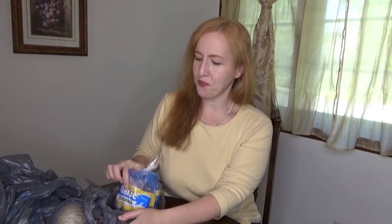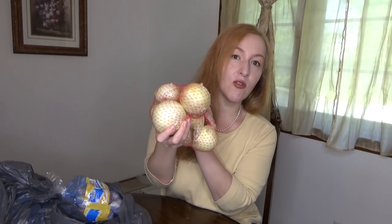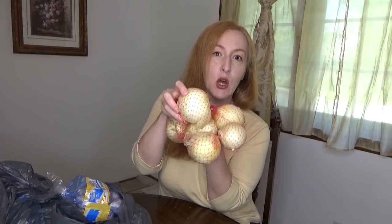All right, let's start here. 1 1/4 pounds of fresh garlic bulbs. I really like to roast these in the oven and make a spread or a dip out of them. 3 pounds of fresh yellow onions. I really like fried onions. I don't know about you guys, but delicious.